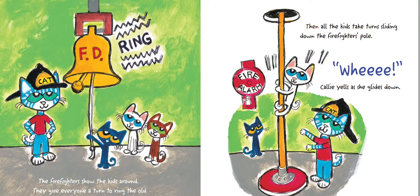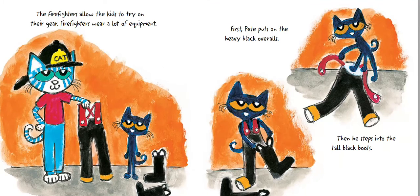Then all the kids take turns sliding down the firefighter's pole. Whee! Callie yells as she glides down. The firefighters allow the kids to try on their gear. Firefighters wear a lot of equipment.